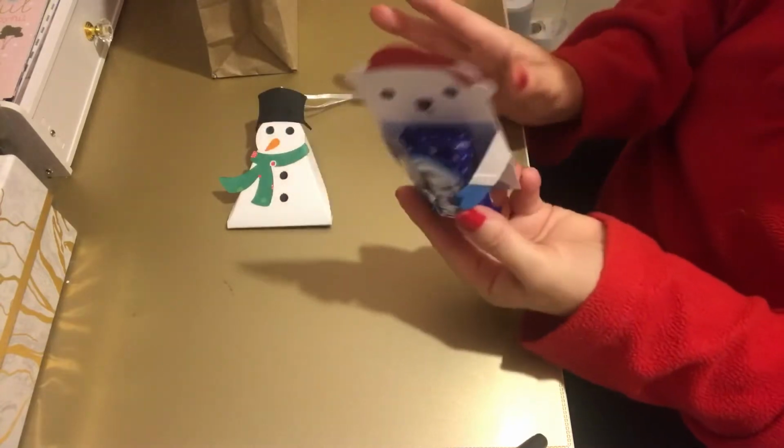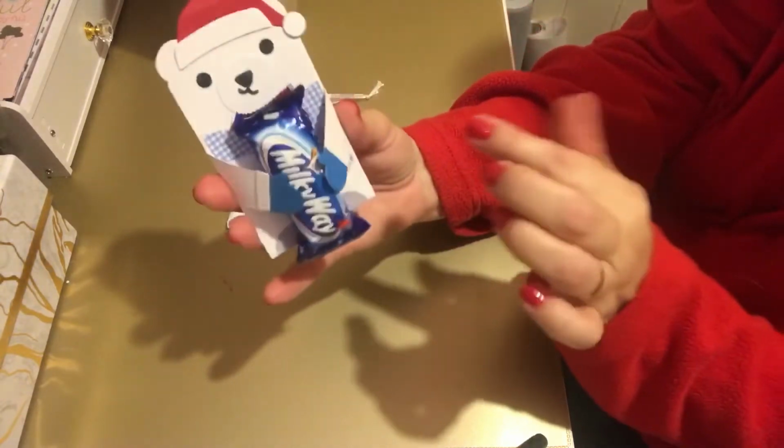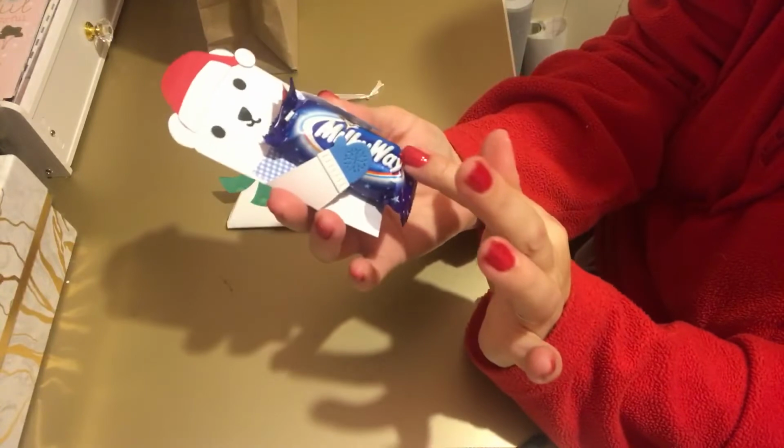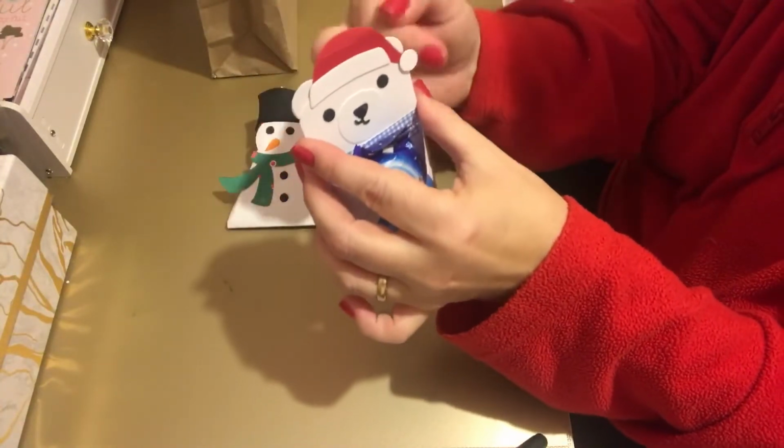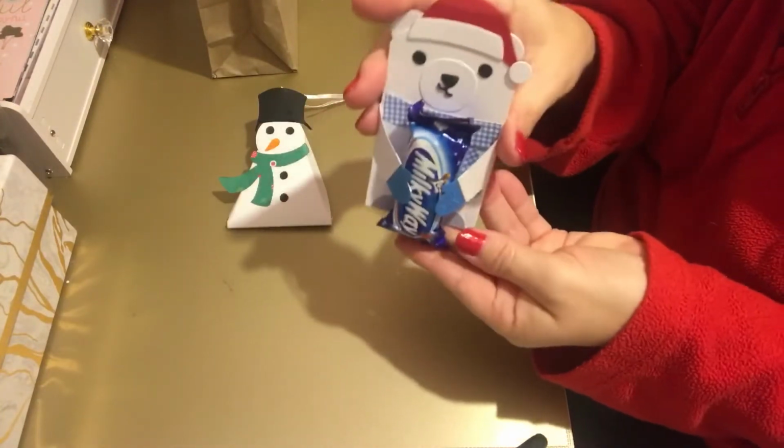So these are both for our granddaughter. So it's this polar bear, and it's got like the little Milky Way. I might put a little bit of white or red ribbon and put it on our tree, so I can give her that when she comes. When we finally get our tree up, that is.